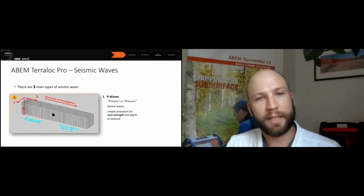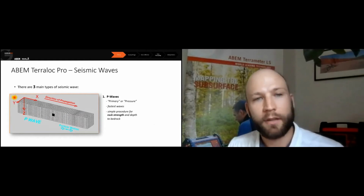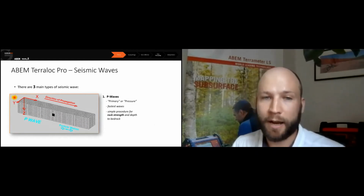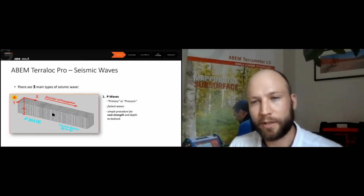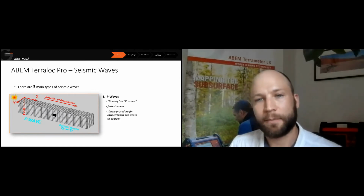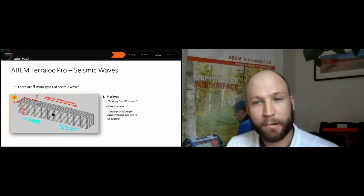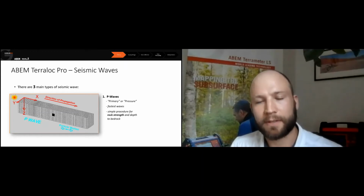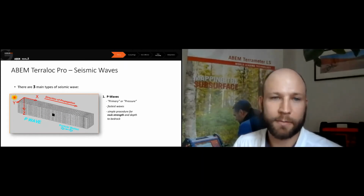So, starting with the theory, there are three main types of seismic wave. First, we have the P wave or primary wave, and these travel fastest because the wave motion and the energy transfer are in the same longitudinal direction. Note that the particles within the block are compressed and then return to their original shape and size. P waves can be utilized for both reflection and refraction seismic surveys.